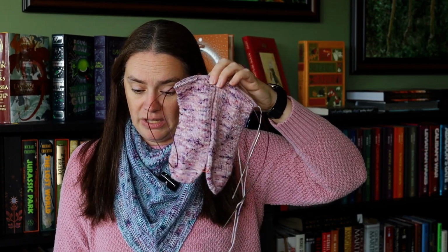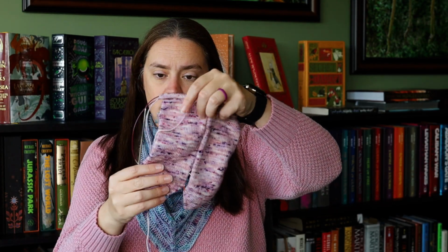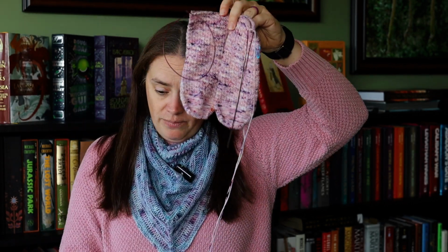The pattern for these is Hermione Everyday Socks by Erica Luder, and it's just a fun pattern on the front. The bottom of the sock, of course, is plain because, you know, it's under your foot. But I love the yarn both in the plain stockinette and with the pattern. I'm just super happy with these. So hopefully the heels will be done and then they can go back in my purse to go around and around as long as I can on the leg. I have a decent amount. There was 100 grams of this, so I definitely can make some nice tall socks.